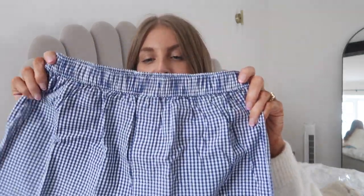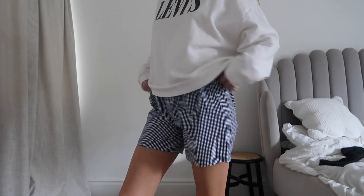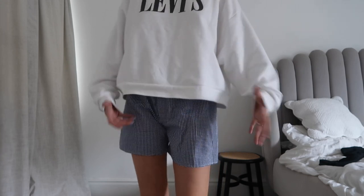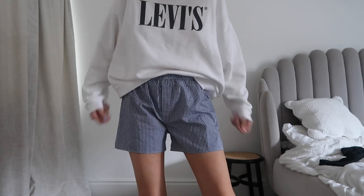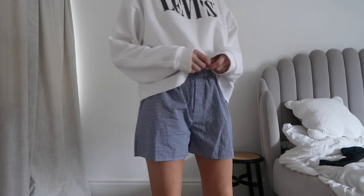They're like blue gingham, so very men's boxers vibes. And if not, I'll wear them as pajama bottoms. Honestly, I don't care. They're a bit small, actually. Maybe I should have got a large or a medium. This is a small man.